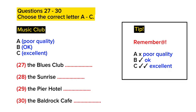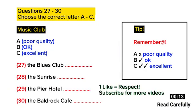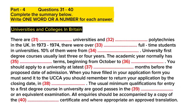That is the end of part 3. You now have half a minute to check your answers. Now turn to part 4. Part 4. You are going to hear a talk about universities and colleges in Britain. As you listen to the talk, complete the notes below. First, you have some time to look at questions 31 to 40.